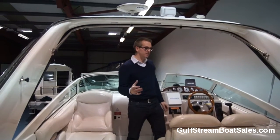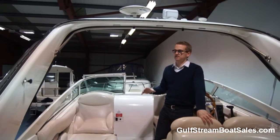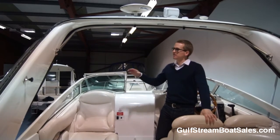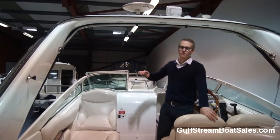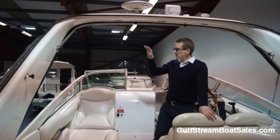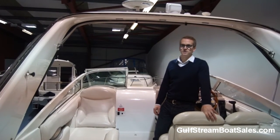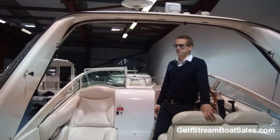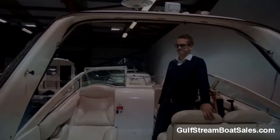Another big advantage with this radar arch, again, is something you don't find on boats of this size. They tend to have rigid fixed arches. This arch actually hinges down and sits on the front of the windscreen. So for transport or for storage, you can drop the arch and it'll allow you to get the boat into a storage shed, or we actually had to drop the arch to get the boat in here. So it's a really good touch. And again, that mechanism is all working perfectly.